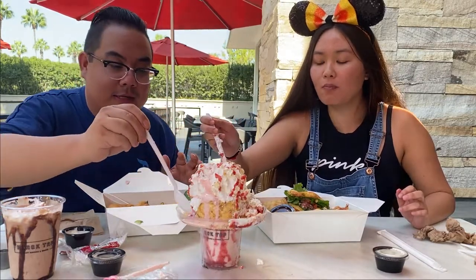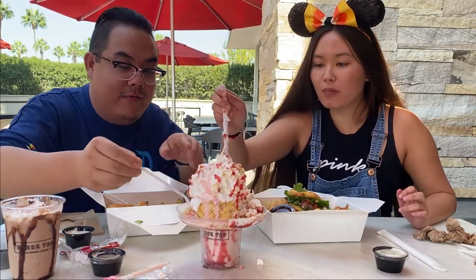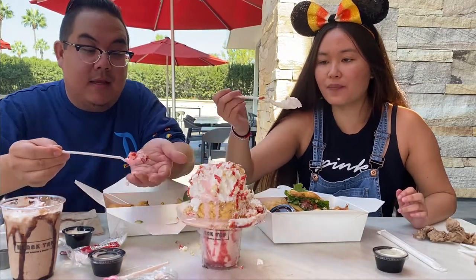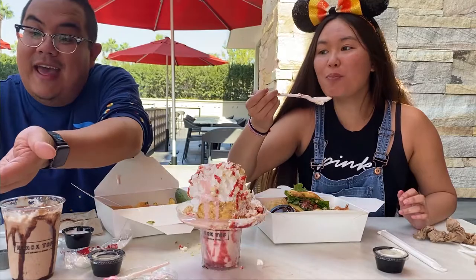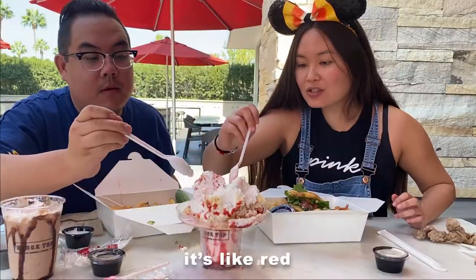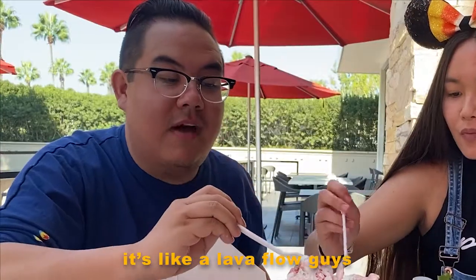Okay. There's a good layer with cream. Oh my God, I can't be clean. Look at that. There's actual cheesecake, pound cake on the side. Ooh. I know. It's like red. It's like a lava flow, guys. The shortcake ice cream bars right here.